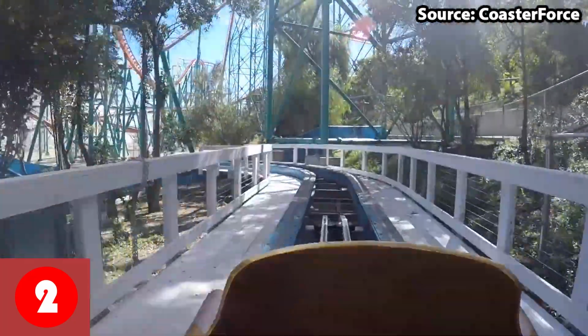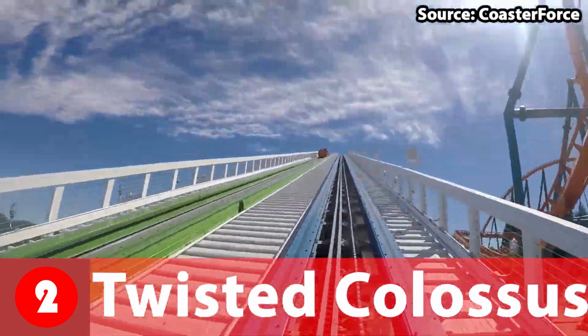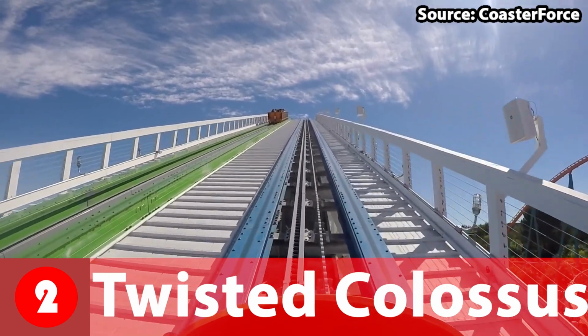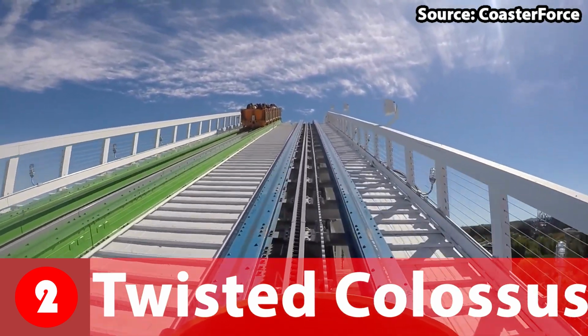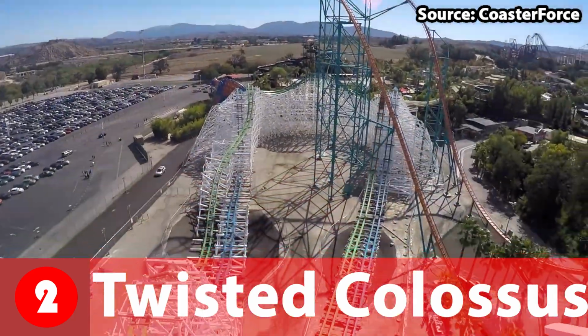Top 2, and for this spot we have got Twisted Colossus, the ride which I can make an hour-long video just talking about how good this RMC is. This RMC is like no other, with not only a great layout including a 121 feet drop before a high 5 element which you will get later on, a zero-G roll as well as a Top Gun stall.